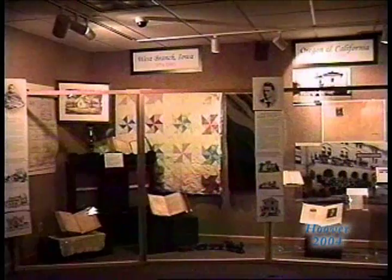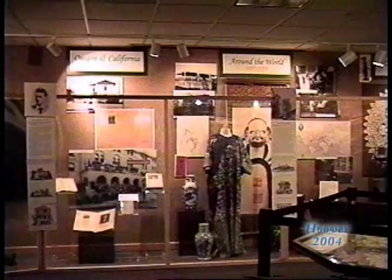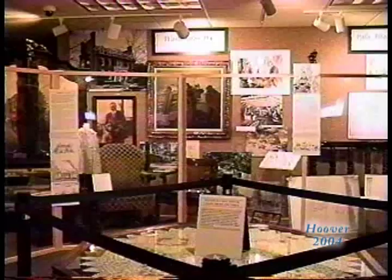Hoover's life was a study in extremes, from a tiny two-room cottage in Iowa to a three-story, 18,000-square-foot mansion in California. This exhibit gallery reveals the swings of fortune that befell this orphan from West Branch, a self-made millionaire who lived and worked all over the world and rose to international acclaim as the great humanitarian.